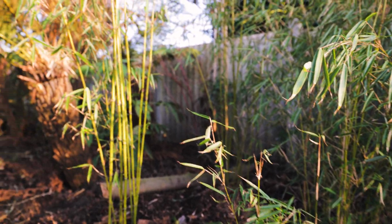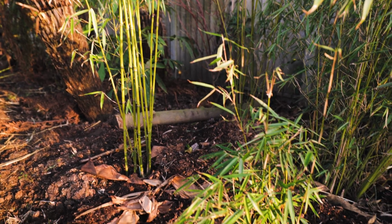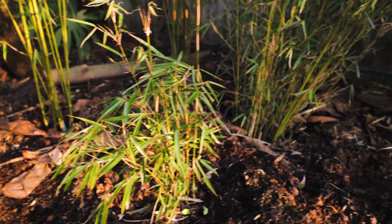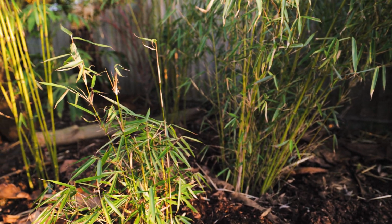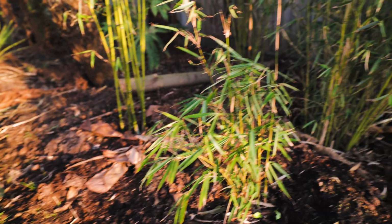So as you can see, it does grow pretty quickly, it's very upright, it won't spread and take over your garden. It'll probably take over maybe a metre or so in width, maybe a little bit bigger, but it's never going to run and appear in your lawn, your neighbour's lawn, or the other side of the path.